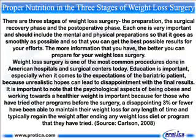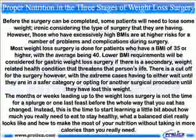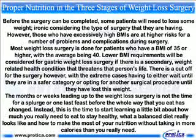It is important to note that the psychological aspects of being obese and working towards a healthier weight is important, because for those who have tried other programs before the surgery, a disappointing 3% or fewer have been able to maintain their weight loss for any length of time and typically regain the weight after ending any weight loss diet or program that they have tried. Source: Carlson, 2008.